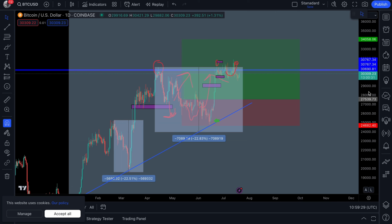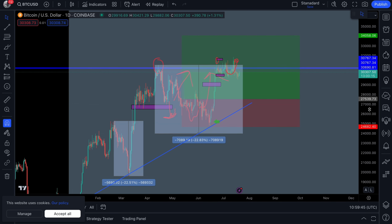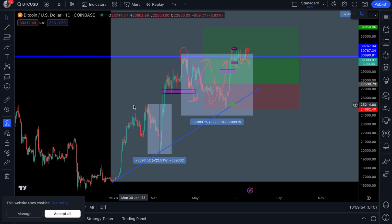Now, the first thing that we want to do to start off with is identify the trend, right? Whenever we're looking for a trade position, I'll give you an example here. We're going to start off with example one. Again, these are live positions you can see. The first thing we want to do is identify the trend. Remember, the trend is your friend until it ends. Now, at this point, you can see pretty much since the start of the year, we've been in a bullish trend.